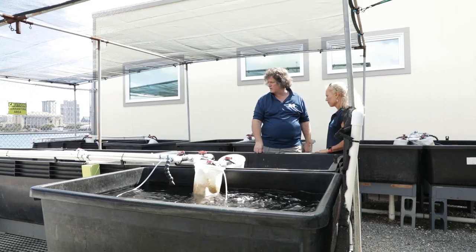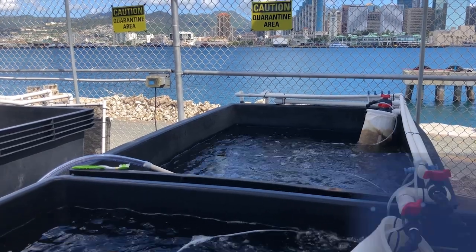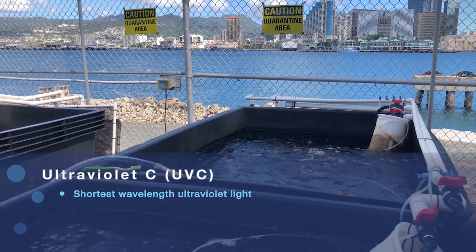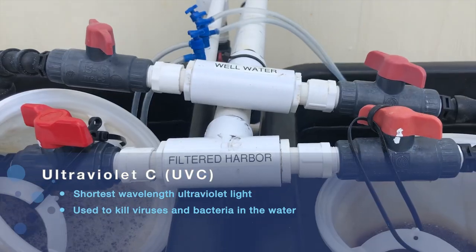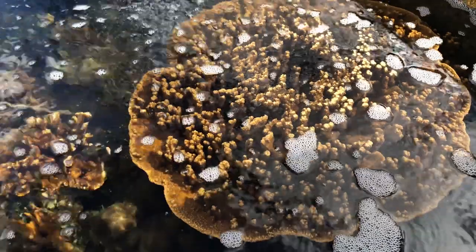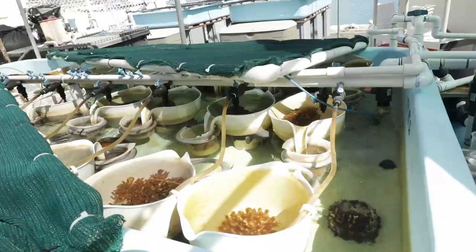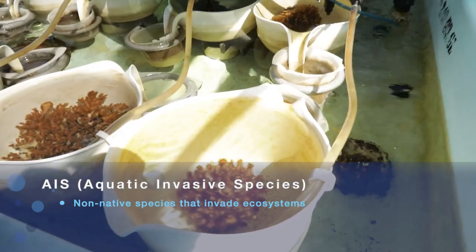We have this whole series of tanks outside that's quarantined. Each row of tanks has its own UVC filter. All the water going out goes through a UVC, so we kill anything live before it goes back out. So we're not putting at risk anything in the wild, even though we only bring in Hawaiian corals and they're cleaned completely before they go in here. Minimum 30 days in quarantine, where it's assessed daily for micropredators, AIS, disease, health, etc.